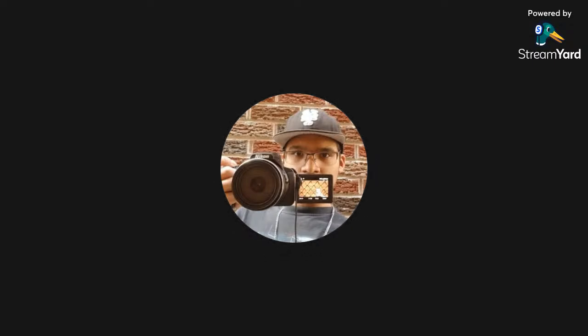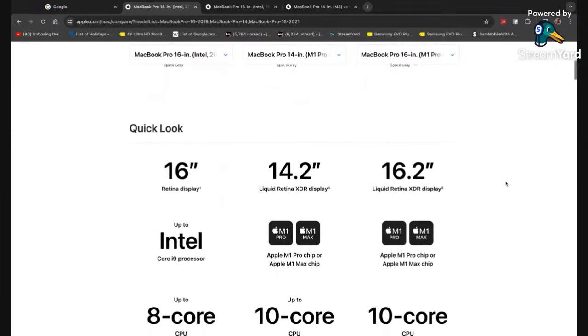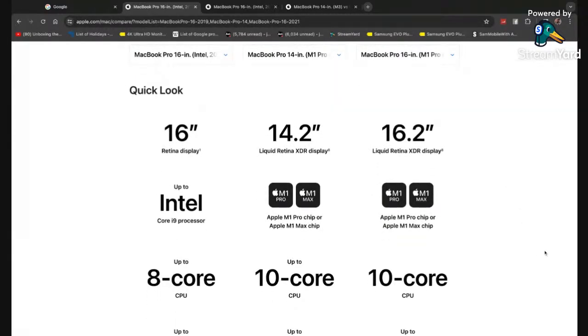All right, let me go ahead and share my screen for the comparison of the MacBook Pros so far, as I mentioned in the previous video. Here we go. The first one is the MacBook Pro with the M1 Pro and the M1 Max, with the 14 and 16 inch. Let's take a look at the specs.